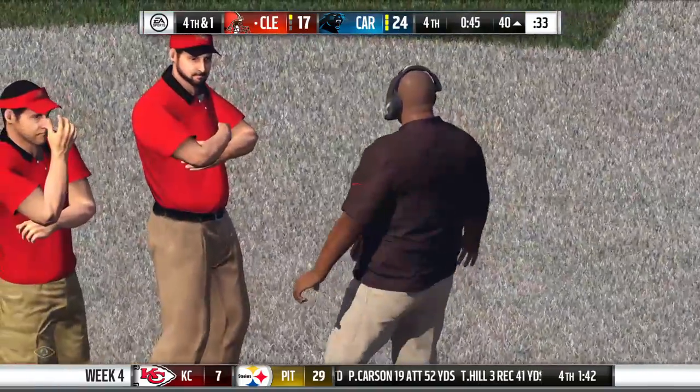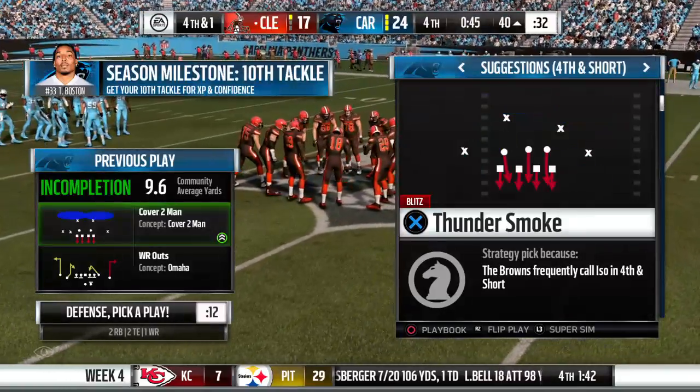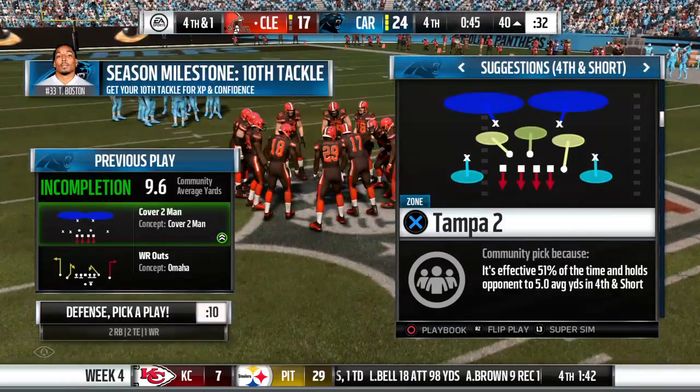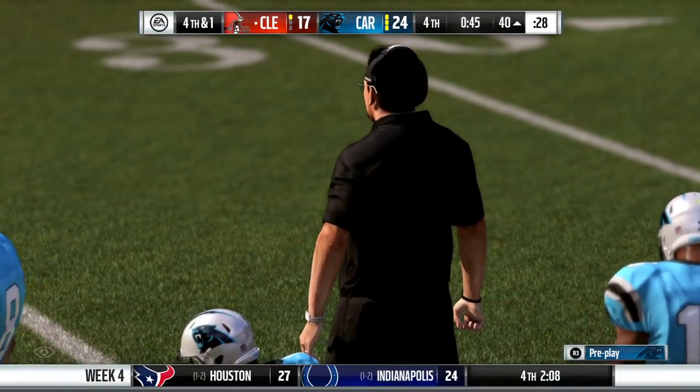On 3rd and 1, I think everyone in the stadium thought they'd try and run the football there, but they tried to surprise the defense and hit something through the air. Instead, it results in an incompletion. Down 7, and they've got to go for it here on 4th down.